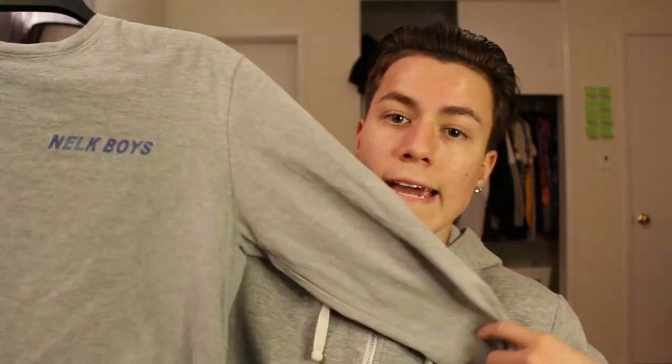All right, boys, so the next item I have is an older item from last year. It was probably my second item that I bought from the store, and I still wear it to this day, it's amazing. So we got the gray Nelk Boys long sleeve. Got the Nelk Boys print on the side and then on the back. I don't know if it's in focus or not, but it's in a circle. It says Nelk Boys. Just a nice little unique design for the back. And they have the Nelk Boys tag. But yeah, I still wear it to this day. It's super nice. 100% cotton. I'm not gonna lie, it doesn't even feel like cotton.